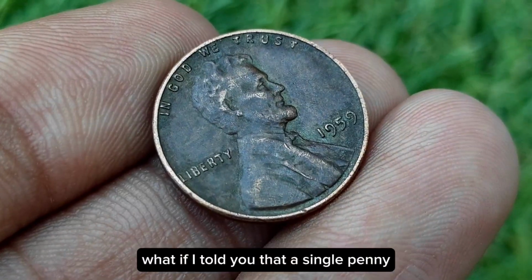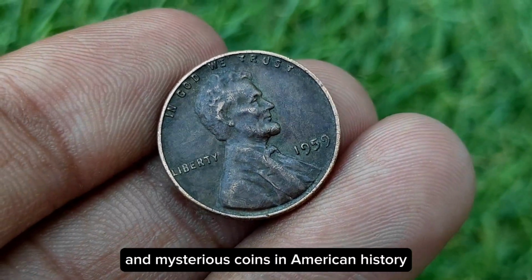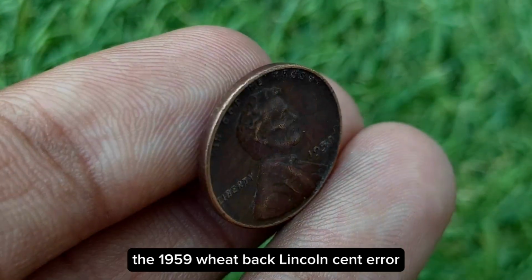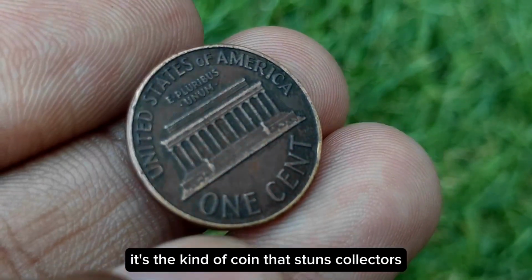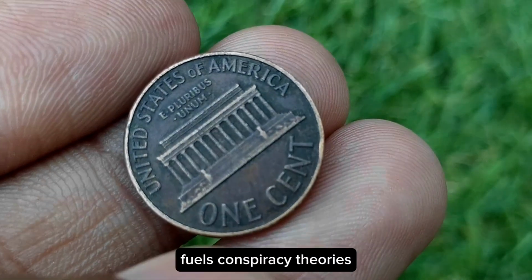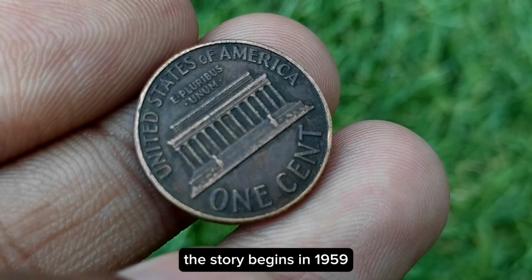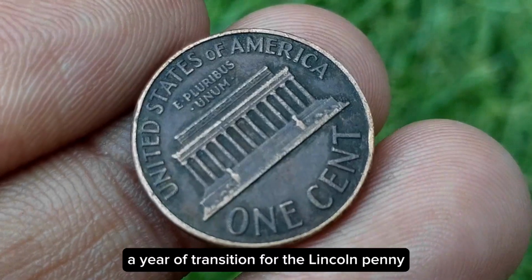What if I told you that a single penny... we're diving into one of the most controversial and mysterious coins in American history, the 1959 Wheatback Lincoln cent error. This is not just any error, it's the kind of coin that stuns collectors, fuels conspiracy theories, and breaks records at auctions. The story begins in 1959, a year of transition for the Lincoln penny.